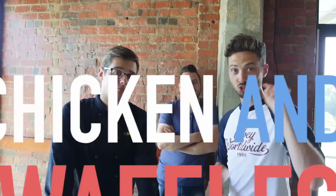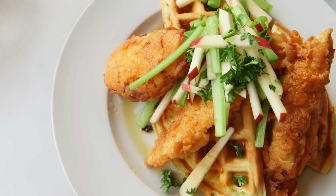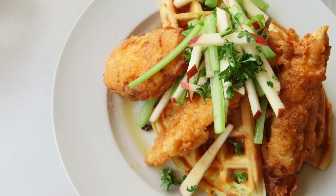This is our chicken and waffles. This dish is going to be epic. We tried so many different varieties of chicken and waffle, and I think we've taken what we consider to be the best bits of all of them into this dish. So we've got cheddar and bacon waffle, fried chicken with Cajun spice, and apple slaw and maple syrup. There is nothing you will not like about this.